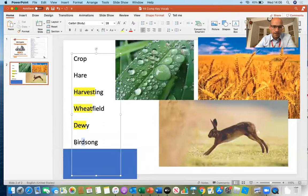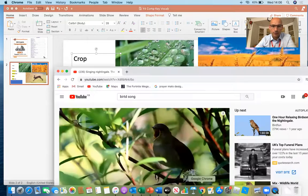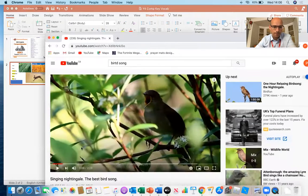Bird song. Again, if you look at the root word, you could kind of guess what this word is. B-I-R-D-S-O-N-G, literally a song that's made by a bird. So if we look at this YouTube clip, you can hear it.